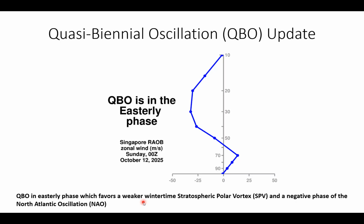If the QBO is in the westerly phase, this blue line would be over to the right of this solid gray vertical line, but it's not. And with westerly QBO, one other thing to mention is the winds are from the west in the stratosphere above the equator. So there is, according to research, some connection between the QBO in the tropics and its impact on mid-latitude weather, as well as a connection to higher latitude weather, mainly the stratospheric polar vortex.